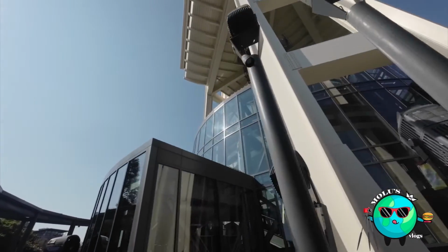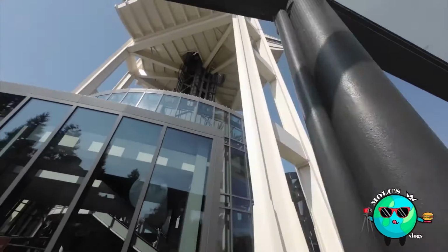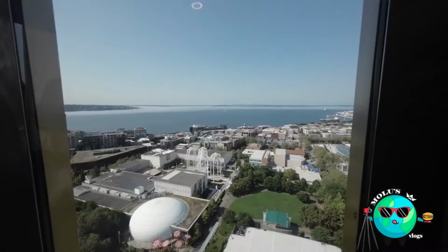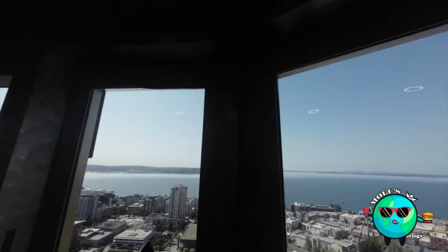The Space Needle is a tower in Seattle, Washington. It is 605 feet tall and 138 feet wide at its base. It was built for the 1962 World's Fair, which drew over 2.3 million visitors.